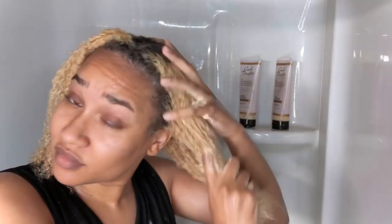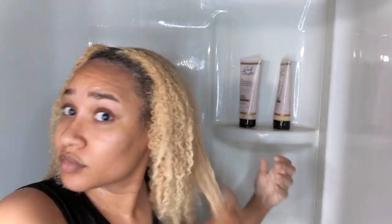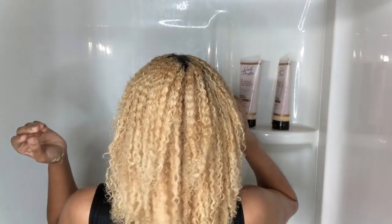In case you didn't know, castor oil is very moisturizing for dry hair. I use it all the time on my own hair, and I do see a difference when I don't use castor oil. So I was excited to see that castor oil is in these products, and I actually can feel the difference between this conditioner and another conditioner because of it.